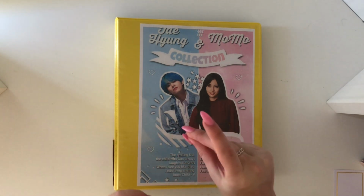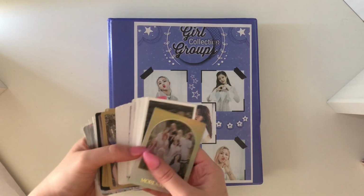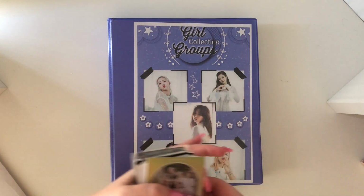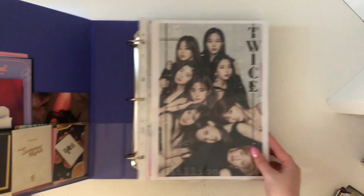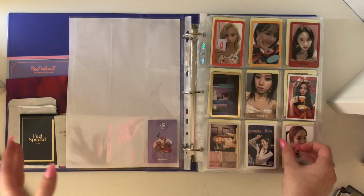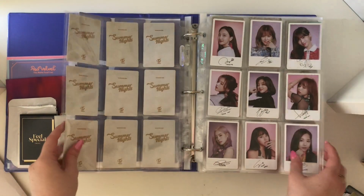So I'm going to grab my girl groups binder. This is definitely where all the cards come into play. So let's get stuck into this. This binder is so full. I think I'm going to have to separate this and do just a Twice binder.